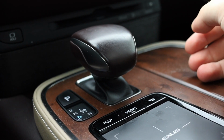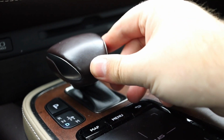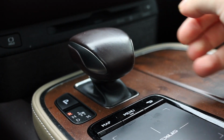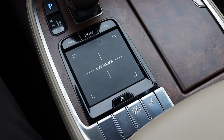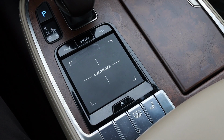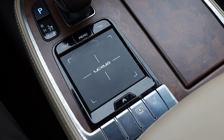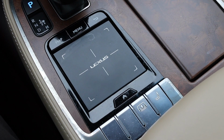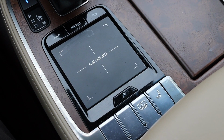But it itself looks like a shifter that wouldn't be that way. So it keeps messing with my head. I keep trying to feel for a button or something, but it doesn't have that. Another thing that baffles my mind is this touchpad. I hate it. I hate this touchpad with a lot of passion. I don't see a real reason for it.